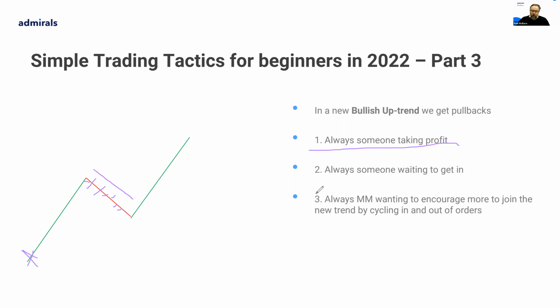We also always have somebody waiting to get in. Because remember, when the trend starts, there will be some buyers here, but there will also be some sellers who've covered their positions, who were short and realize they're wrong. But there is also a huge swathe of traders sat on the sidelines, waiting for price to pull back a little bit to give them a better price at which to enter what might be the start of a new trend.